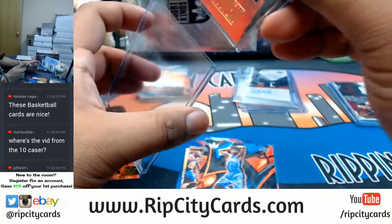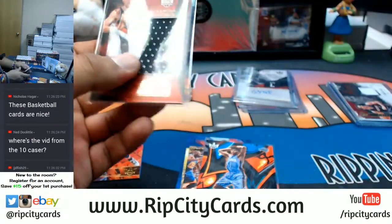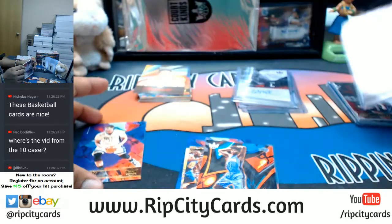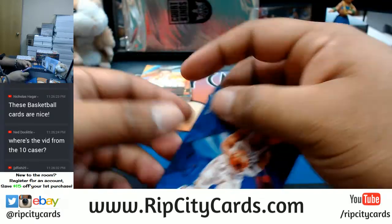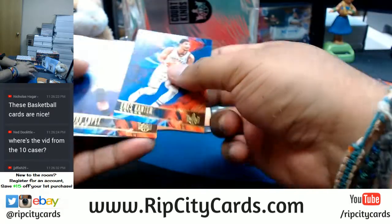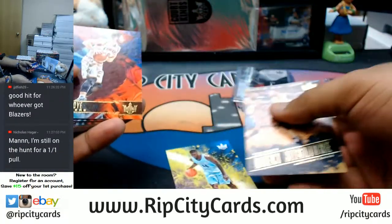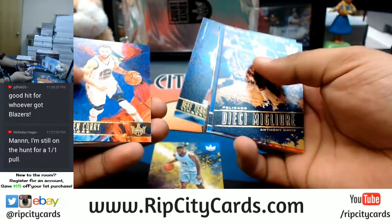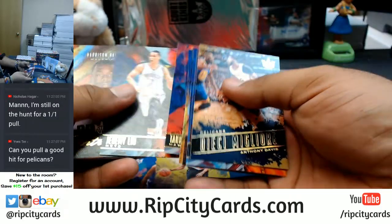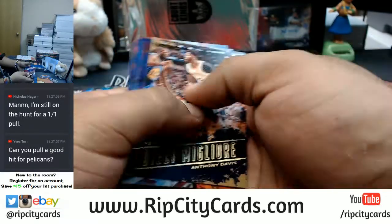Zach Collins, patch for the Blazers. Low-key rookie right there, too. Don't like how that fits. Much better. Brook Lopez and Enes Kanter. Hold on. Have I only hit one rookie so far? I lied. See, there's another rookie right there. There's one there. Shame on me for passing up on these rookies, man. Frank Jackson, the Aurora, Kuzma. What's wrong with you, bro?